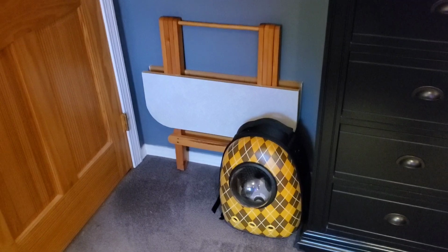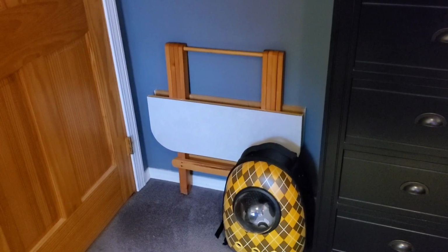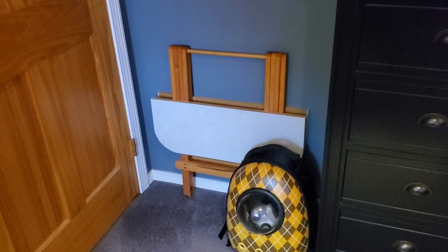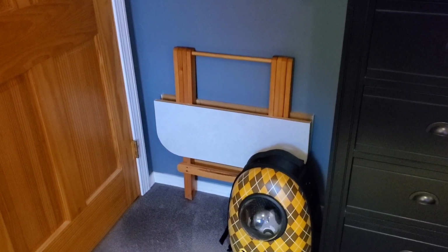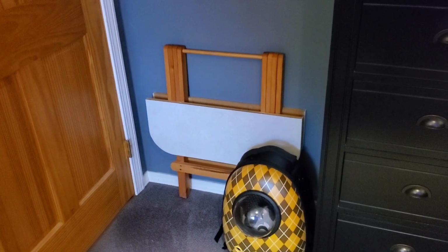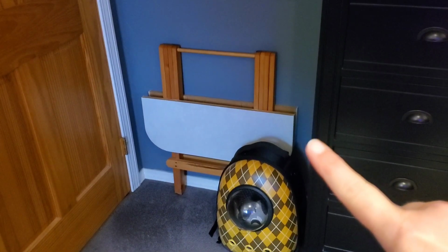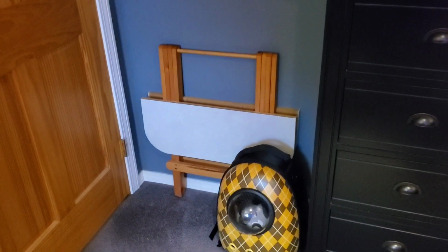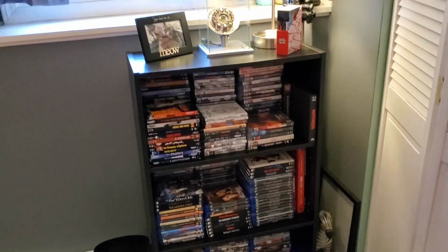And there is the infamous table right there. That's the table I use for every single haul to put all my movies on. That's a side table that I use for everything when I'm showing off monthly Blu-ray collection videos and hauls and things like that. So that's why it's here in the room, because I use it so much. It would be ridiculous to not have it in the room. So I thought it was a good place to put it behind the door.